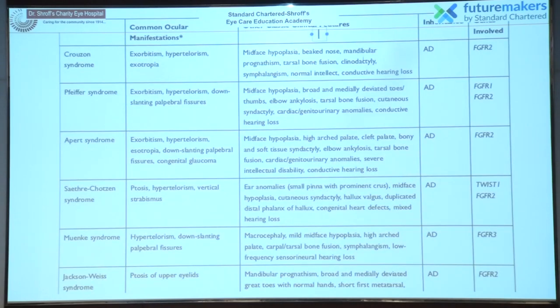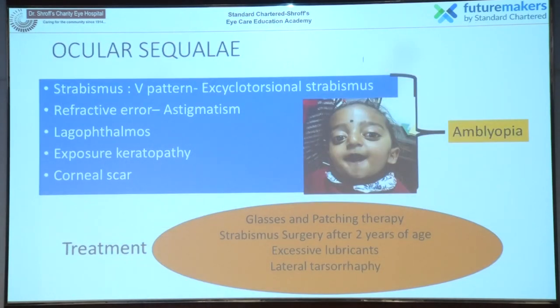So what are the syndromes associated with this premature fusion? The most common which we encounter are Crouzon's, Pfeiffer's, and Apert's, and all of them present with exorbitism, hypertelorism, and downslanting palpebral fissures in association with mid-face hypoplasia. Because of these orbital as well as skeletal anomalies, they would always have excessive perspiration and respiratory difficulties. The ocular sequelae here are strabismus, a V pattern, which is called excyclotorsional strabismus.